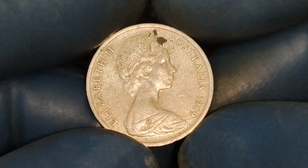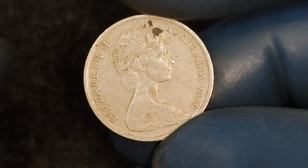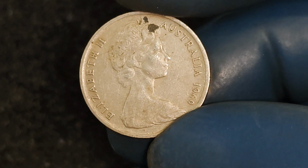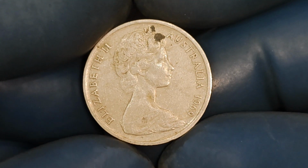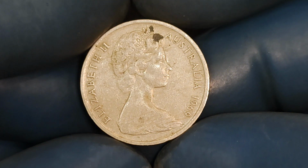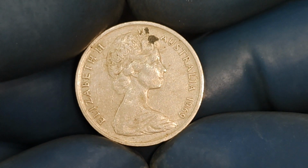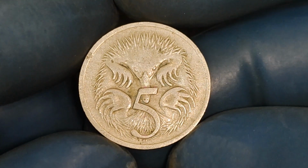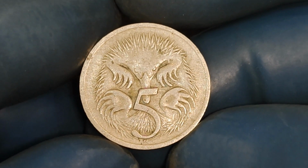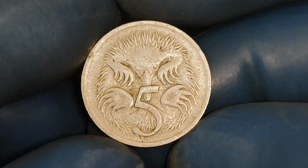Next up, we are diving into the fascinating world of Australian coinage, spotlighting a truly remarkable and highly desirable piece, the Australia 5 cents coin from the year 1969. This specific coin, featuring subtle grey spotting and being in very fine condition, holds immense appeal in today's collector's market. So if you have got this coin tucked away in a drawer or passed down through generations, you might just be holding on to something quite valuable.